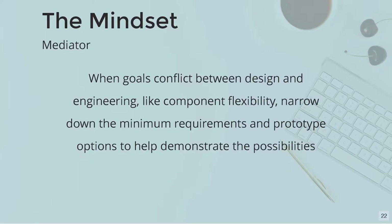As mediators, design technologists can see when goals are conflicting between design and engineering. For example, component flexibility if you're on a design systems team. And by looking at the minimum requirements and what the real ultimate goal is behind the project, they're able to flesh out the details and help demonstrate the possibilities of a particular feature, perhaps with something like prototyping.